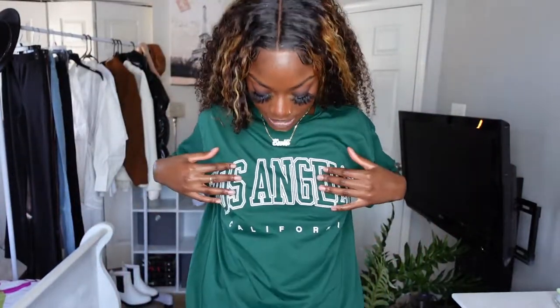Okay, so this first piece, I have this t-shirt right here. It says Los Angeles, California. Okay, and it's very oversized. This is how it looks on me. I'm 5'4 and I weigh 120, so that's how it looks on me.